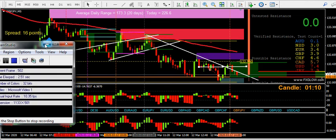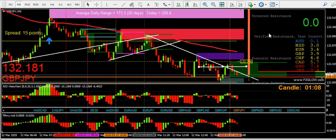Hello again, people. Right, this is take two of my second trade of the day. I messed it up because I had a coughing fit and couldn't press pause quick enough. So that's why there's a lot of lines on this chart.